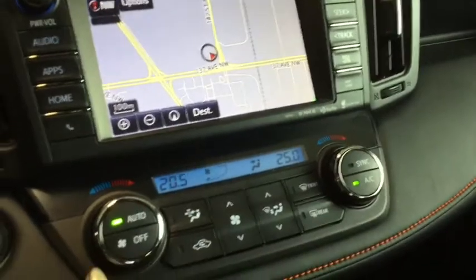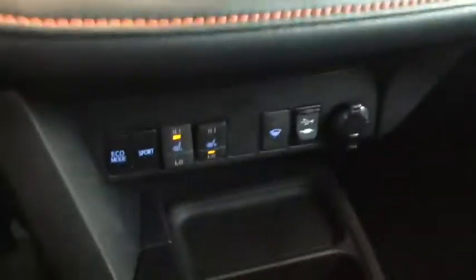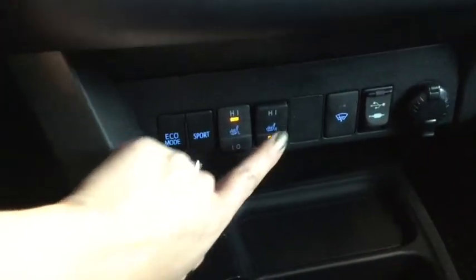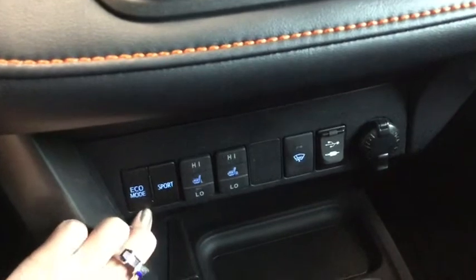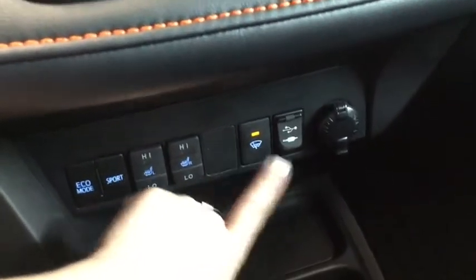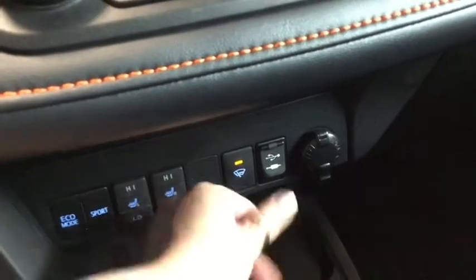So you do have your dual zone climate control just down here, along with your air conditioning again for those summer months. And then for your winter months, just below that, you have your heated seats for your driver and your passenger. You also have your 2 different driving modes. You have your windshield wiper defrost.